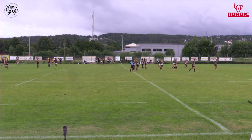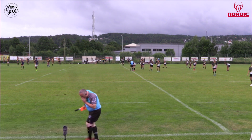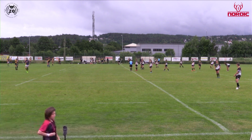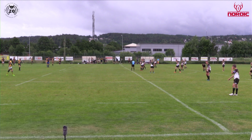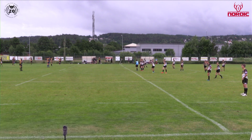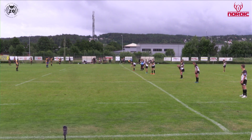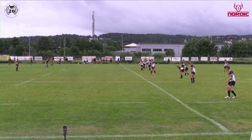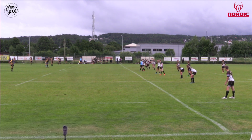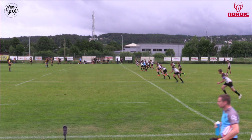So we are back in the action, the second half of this boys 16 final in the Viking Cup Youth Tournament 2018 is about to kick off. We have Erikslund from Sweden in green and white tops, and they're in the lead, 12-5, versus the Danish team Copenhagen Rugby Alliance. Copenhagen Rugby Alliance is a team formed of players from different clubs in the Copenhagen region. So here we go, and it's another 15 minutes of action.